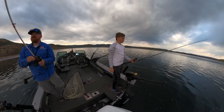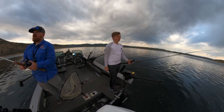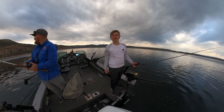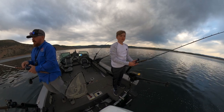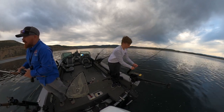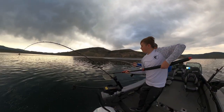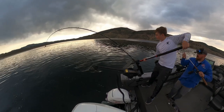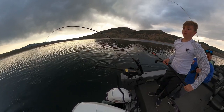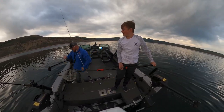Still on? Are you gonna cross lines with her? Do I need to grab the net? Oh no, it's a kokanee. It's a kokanee. It's a tiny one though. You're bringing it closer to the boat and it was going out.